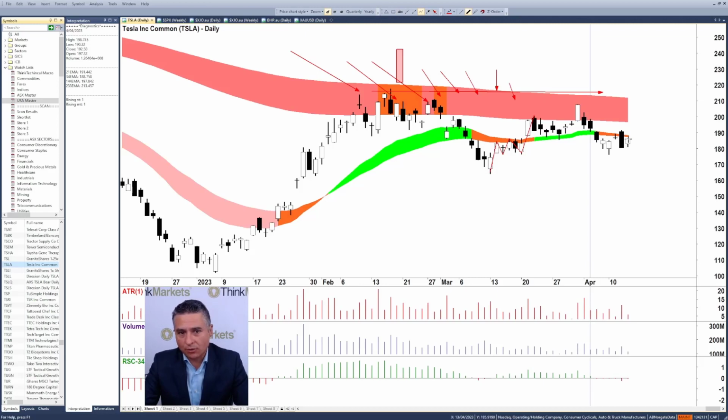It would need to throw in some pretty decent white candles and do this sort of stuff. And look, I would happily be a buyer of Tesla in a few weeks, I reckon, with the right candles and the right price action. But I just don't think, looking at what we're looking at here, it's the right one today. So I'm going to pass on that one in the interest of moving on.